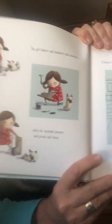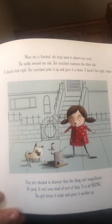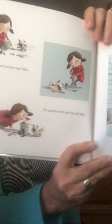Here they are inspecting it. Okay. She smooths and wrenches and fiddles. Her assistant circles and tugs and wags. And when she is finished, she stands up and takes a long look at it. Her assistant gives it a nudge with his paw. The thing is still wrong. And she decides to try again.